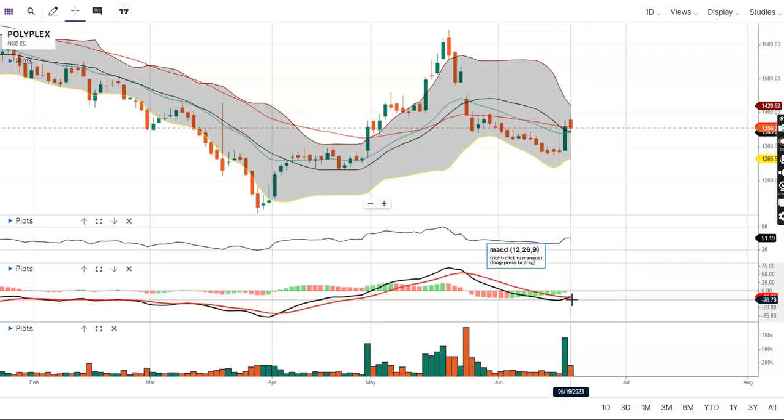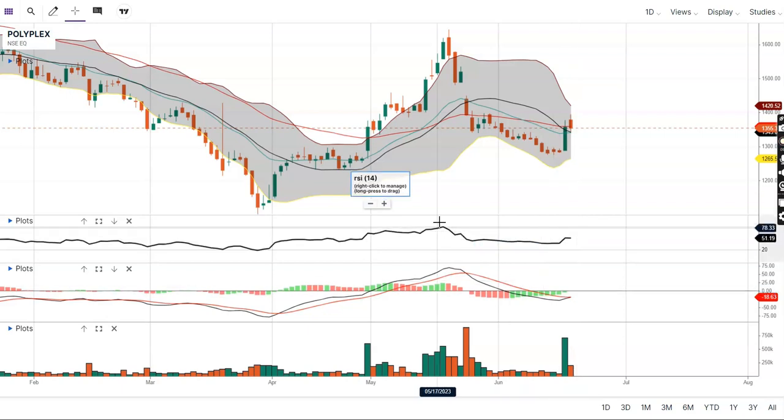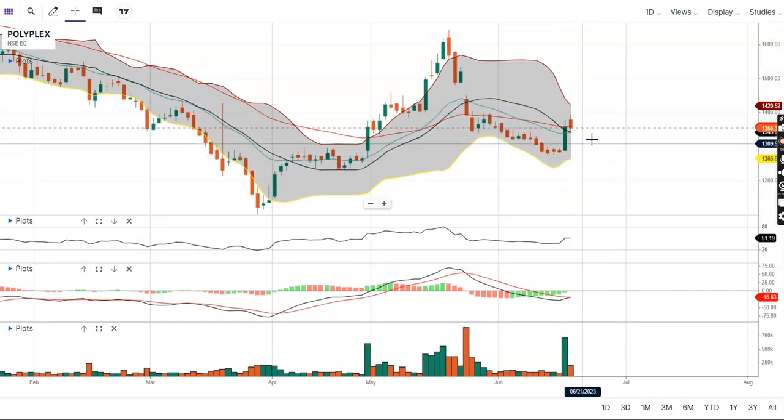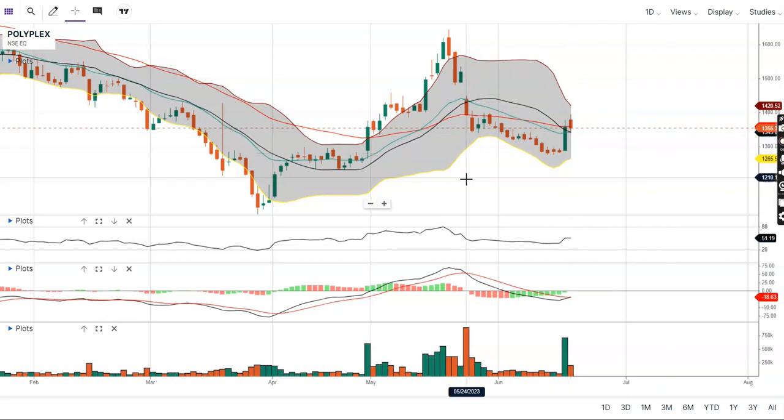When the RSI is here, it is trying to cross this red line. Once this red line is crossed, then we can say that the MACD has crossed this red line, and we can ascertain that this stock can move upwards. The topmost band and the lowermost band of the Bollinger Bands are squeezing, and once they squeeze, at that time we can specify if the stock can move in an upward direction or in a downward direction.